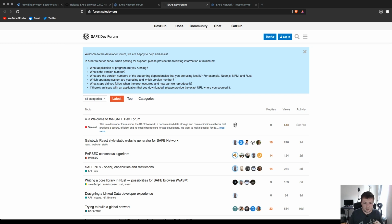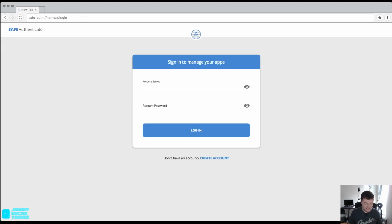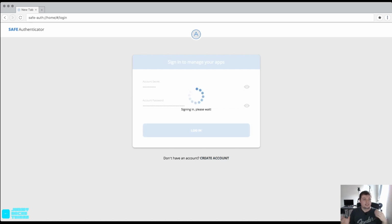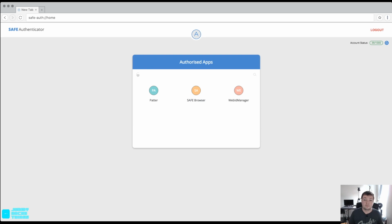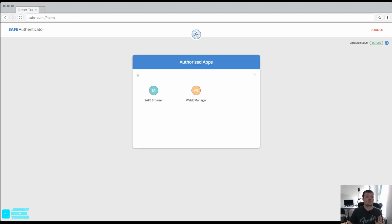So the interesting piece, though, is once you go back to the Safe Network browser and you have your invite codes and all that stuff entered, we're actually just going to go ahead and log in. And it takes a second because it's connecting to the peer-to-peer network on the back end and is authenticating, doing all sorts of great stuff. Okay, so we actually have some authorized applications here. Now, what I can actually do here is I can go ahead and just revoke access to that, and we can reauthorize it so that you see things. But you are always greeted with this page whenever you log in.